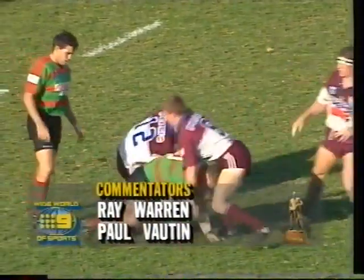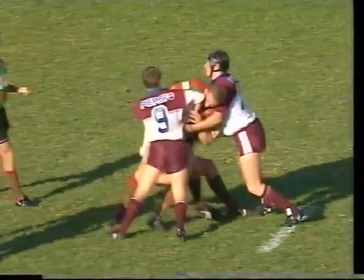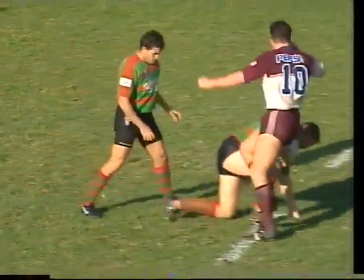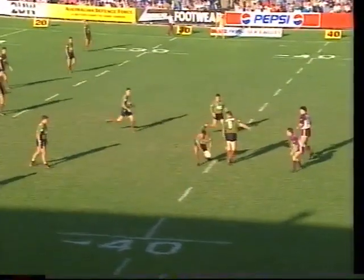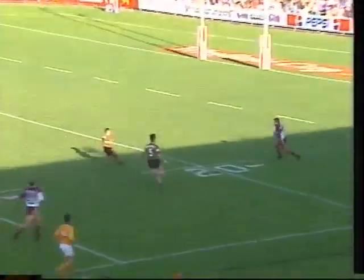And now this is Hermanson, about 35 out from his own line. The mistake rate in that first half was about 100% greater for the Manly side. Something like 10-5 was the error count against Manly. And South's leading 10-4 with two tries. And now Ridge.